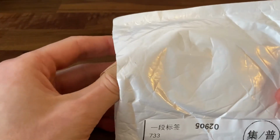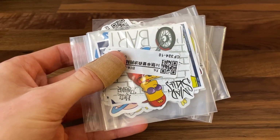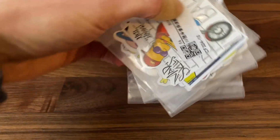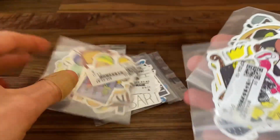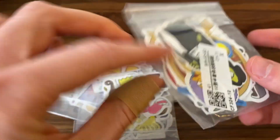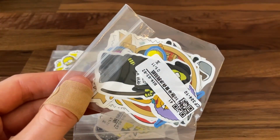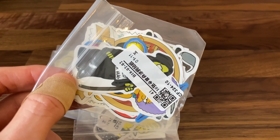What's next? Okay, next up, we've got a lovely little package here full of... What's it going to be? It's stickers. Is that all of them? Yes, it is. Lots and lots and lots of stickers. I had to get this because some of the previews of what some of these stickers are, they're weird. They're very weird.